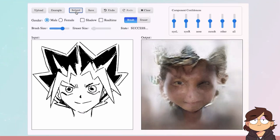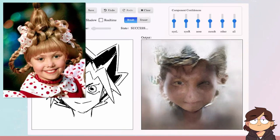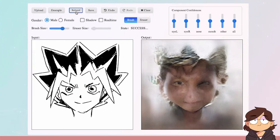This is closer. It's like a turtle cat. It's like a Teenage Mutant Ninja Turtle. It looks like the Who from Whoville. This is little Yugi Who. It got the chin though. It got the chin and neck. It got the mouth. Yeah. He's got his little smile. Yeah, the hair. Pretty good. Not too bad. It's not the worst.